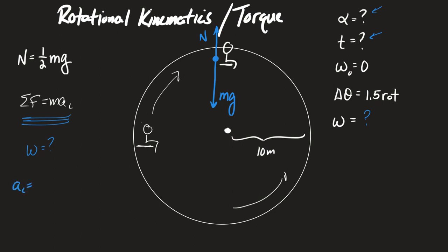AC, I know you guys remember, is V squared over R. But we also know that V is equal to omega times R. So you can write this as omega squared times R. These are the 2 different ways of dealing with centripetal acceleration from first semester. I don't know if they're both on your equation sheet. I'm pretty sure there's only one. But I think one of these would serve you better here. This one would be a more direct route to your answer.